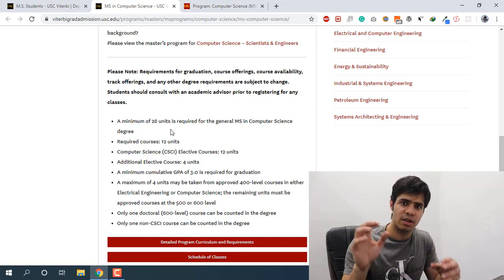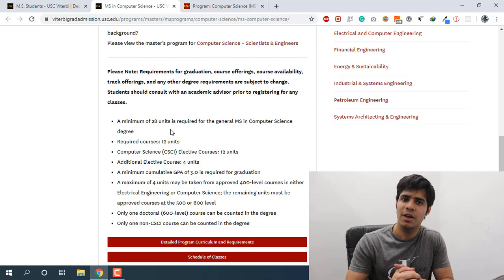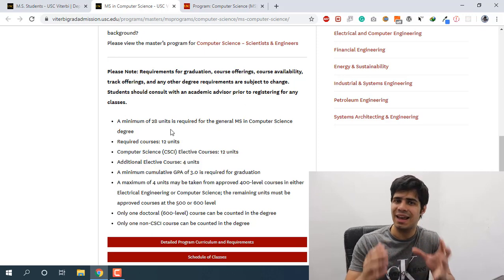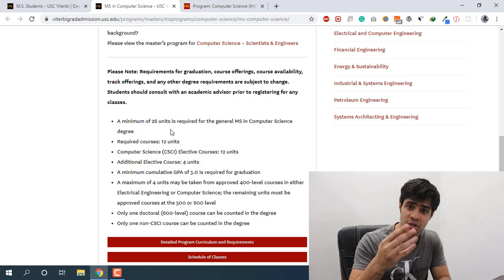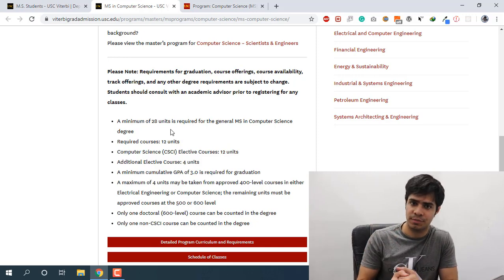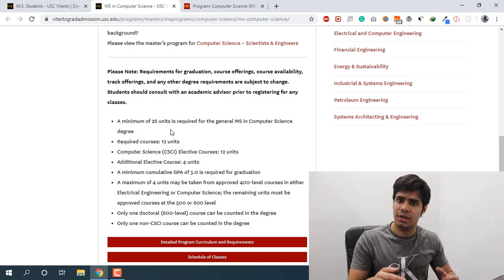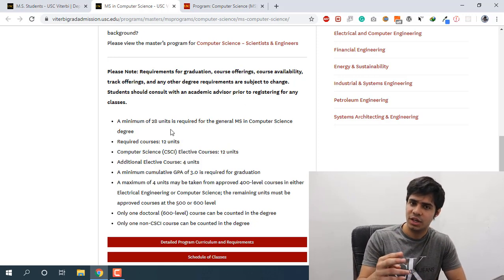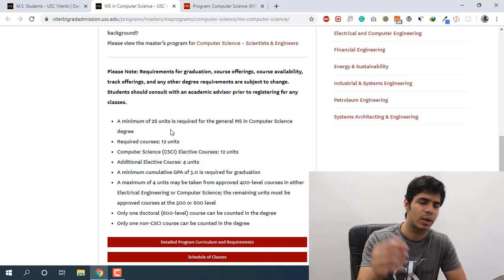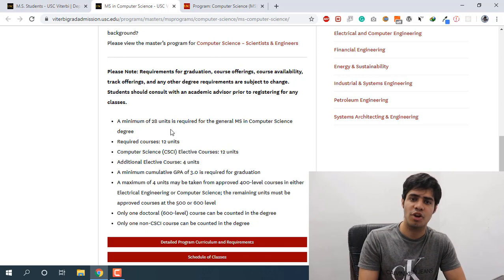Usually what happens is if you have to go with 32 credits, you take 8 credits per semester. This is for a master's degree, so you have 4 semesters. If you take 8 credits per semester, you will be doing 32 credits in 4 semesters. That's 2 years, right? So in 2 years, you will finish all of your 32 credits, you will get your degree. Now you can go ahead, work in the industry, take up a job.